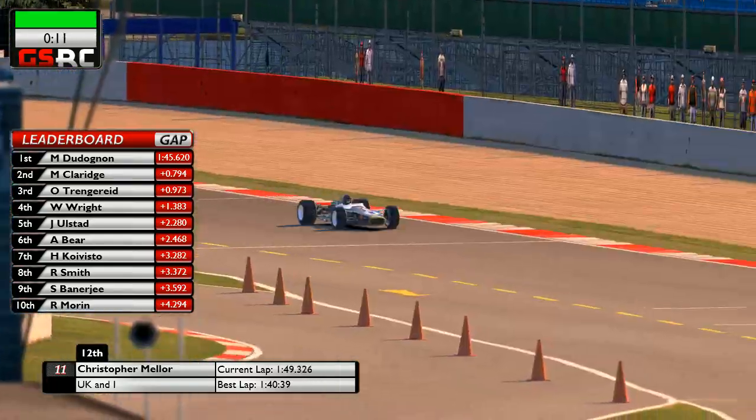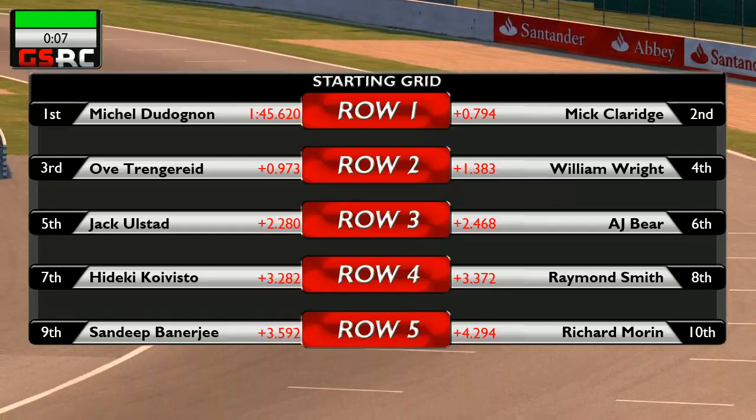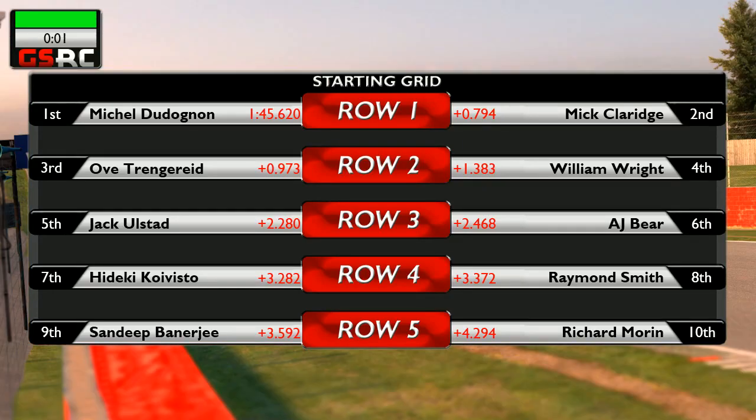But let's go through the grid. Dudignon, as we said, on the pole by 0.8 of a second over Mick Claridge, who completes the front row. Ove Trangrade is going to be starting in 3rd. Billy Bob Wright will complete row 2. Then, starting in 5th, it'll be Jack Ulstead. He is flanked by AJ Bear in 6th.